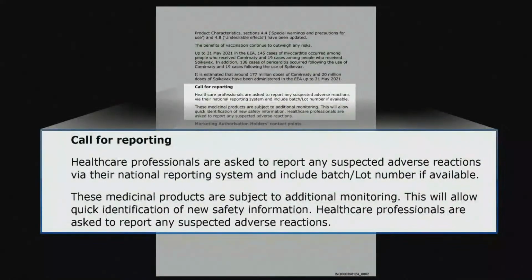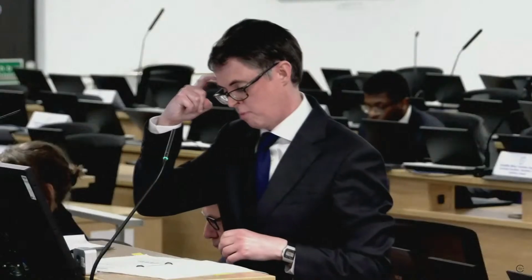Was this communication the result of a regulatory requirement? It was, yes, from the EMA. But this document, although the focus is Europe, was also issued in the UK? It was. There's no reference in this document to the yellow card scheme, but there is a reference there to healthcare professionals reporting suspected adverse reactions through their domestic schemes. That can come down, please.